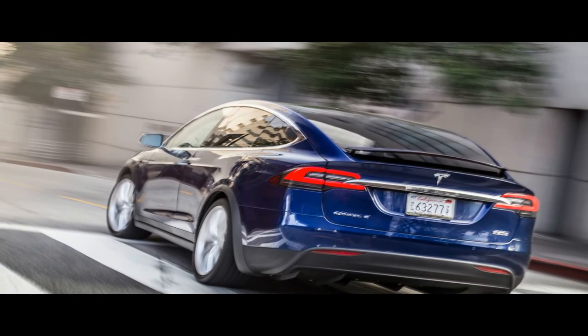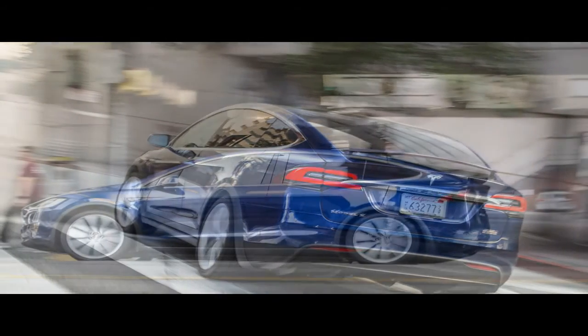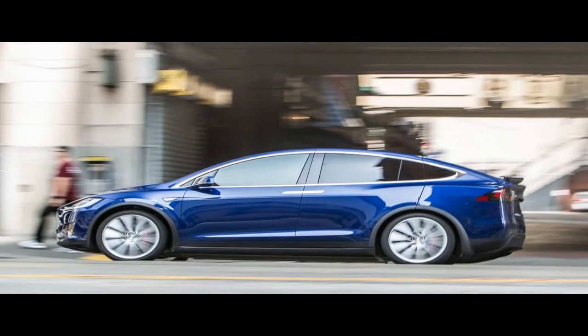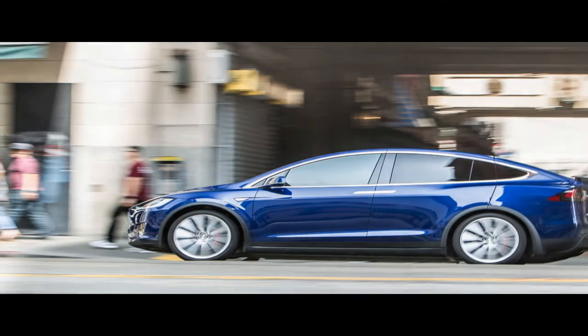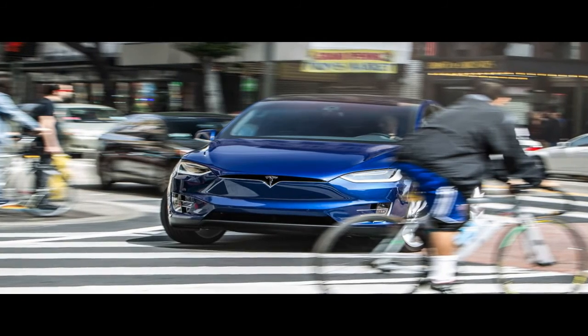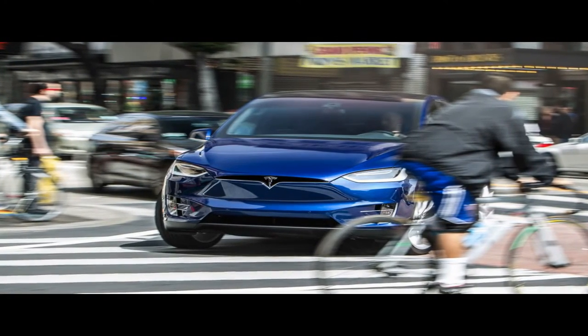And yet, the Model X really has no competition. There are no other electric SUVs at the moment. And even against fossil fuel-fed SUVs, the Tesla's effortless performance and efficiency can't be matched. We should also note that there are no other SUVs with gull-wing doors, but now we know there's a good reason for that.